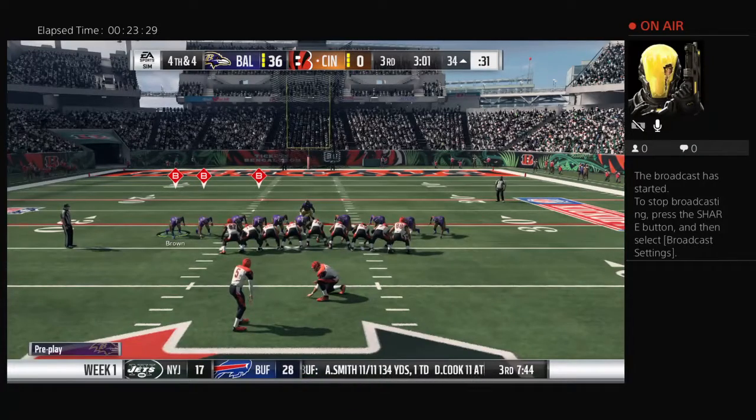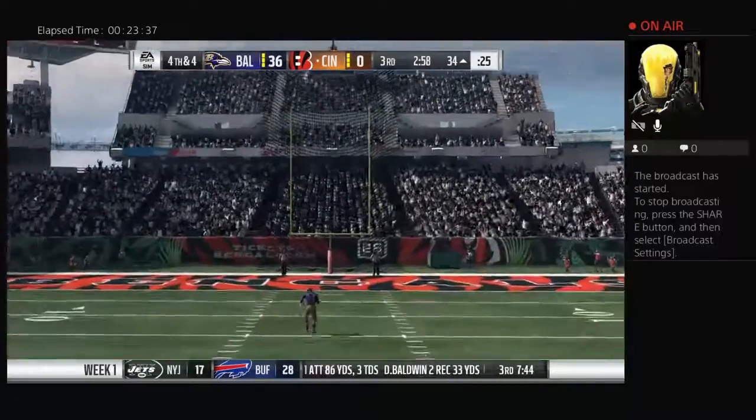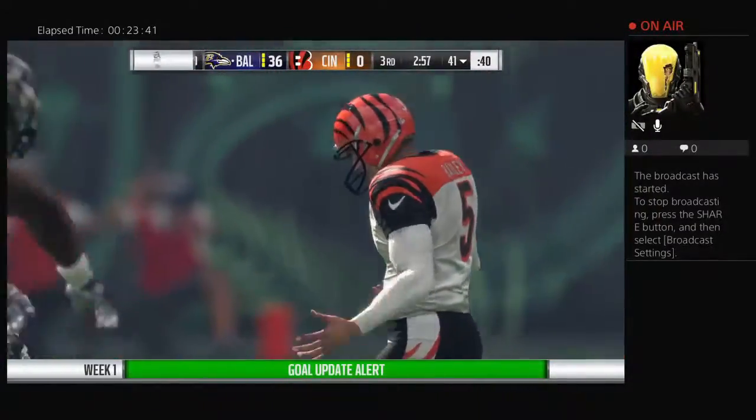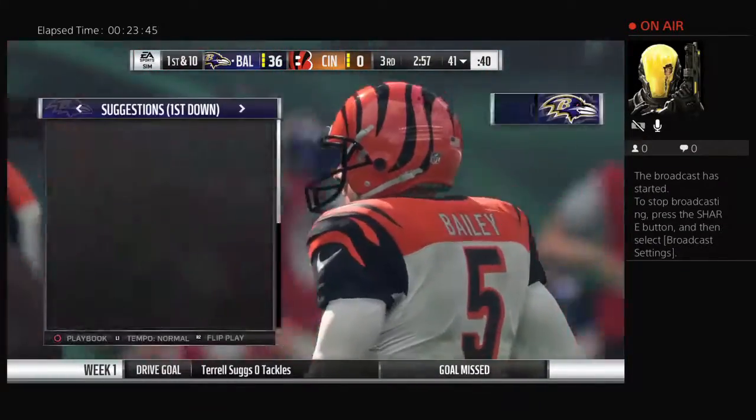So on 4th down, Marvin Lewis sends on the field goal unit. He's going to need a little mustard on this one. It'll be a 51-yard attempt. And that one's not going to get there. Not enough juice, an ambitious effort, but it's well short. And this score will stay right where it is.